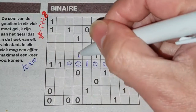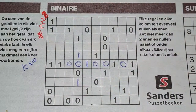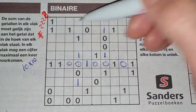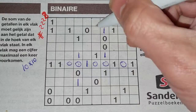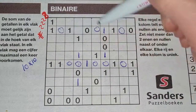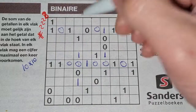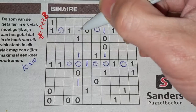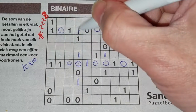Double O. Here one, there one. Double O, here one, there one. Double one, here an O, there an O. Between two ones comes an O. 1, 2, 3, 4, 5 O's, so the rest are ones, okay.